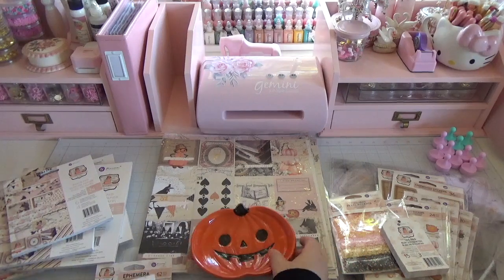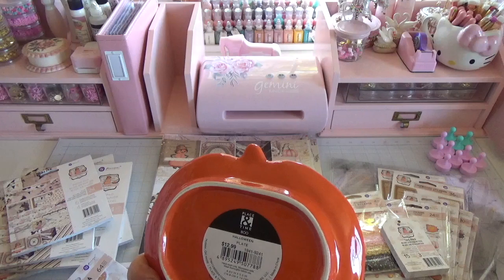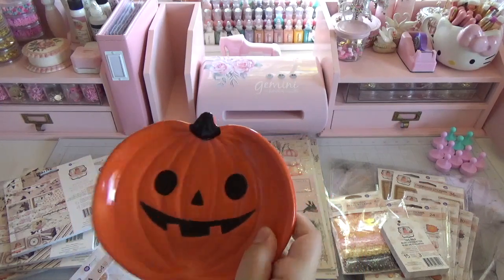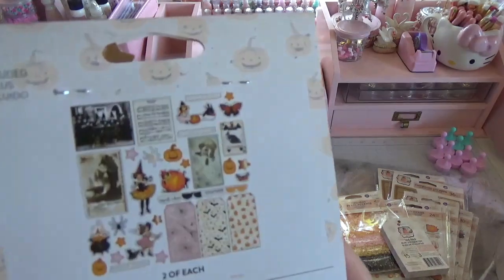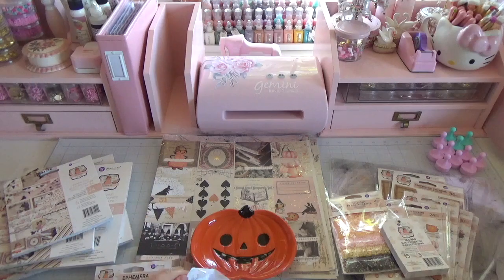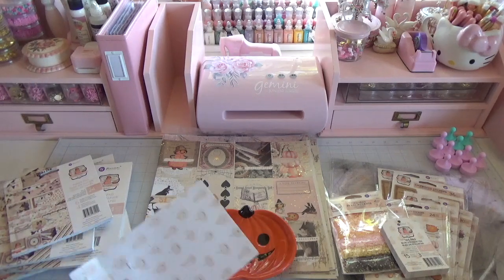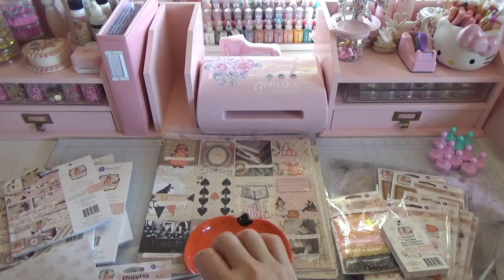Give me a little cute little plate to show you the ephemera. I picked up this plate at Joann's, you guys. They had it for, I think it was 50 off or 40 off. I can't remember. It's very cute. So this is some of the ephemera. I'll go through it pretty quickly. I don't want to waste a lot of time, because I have a lot to show you.